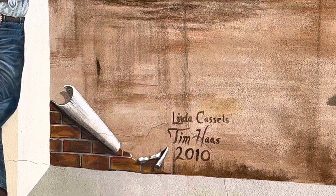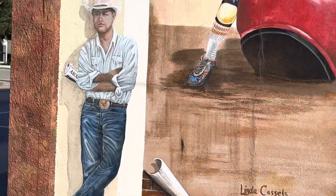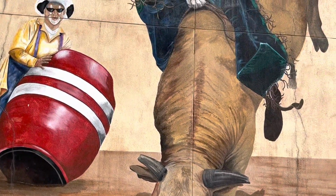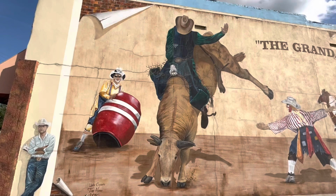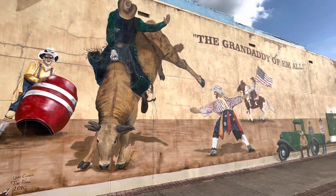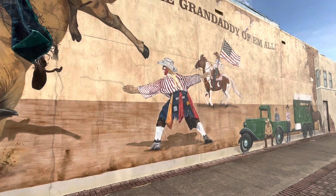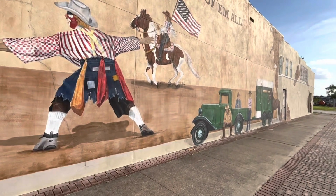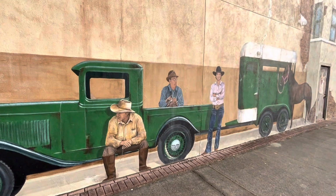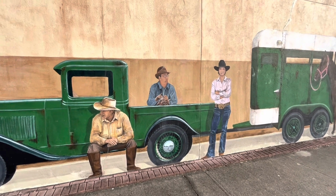So this was painted by Linda Castles and Tim Haas back in 2010. And look at the detail on this mural. Lots of trucks coming through here, a lot of pickup trucks, industrial trucks. So this is definitely a blue-collar town. But give me a little close-up of the mural here. There's a radio clown. Not really sure if these people are important to Arcadia, but pretty nice detail.